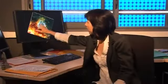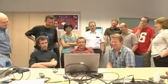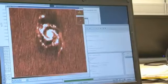This is what Herschel gave us, this new view of star formation in the surrounding of this ionized region. And we are seeing a lot of red objects that are new stars in the way of forming. So they are really new, and they were not known before. They were never observed. And we received the first images at the beginning of October, and it was really fantastic.